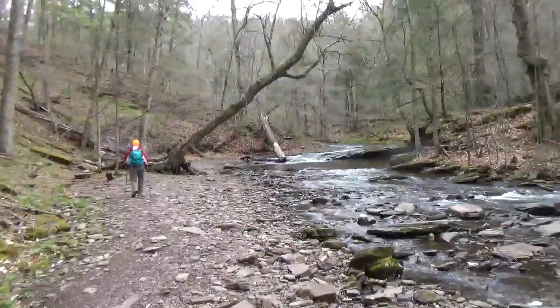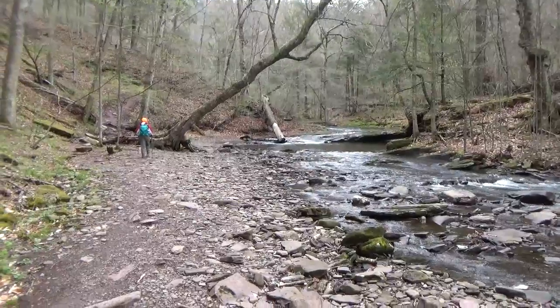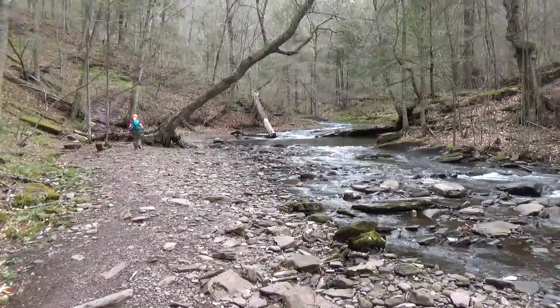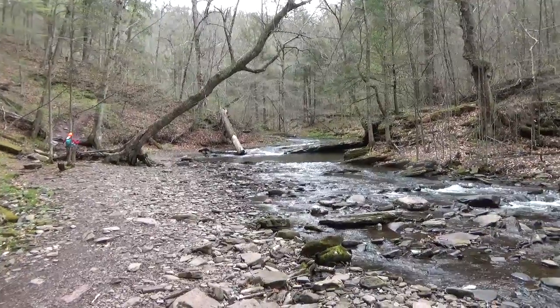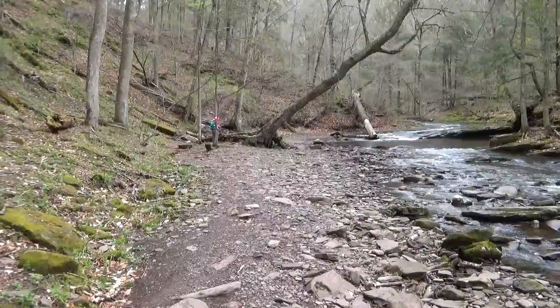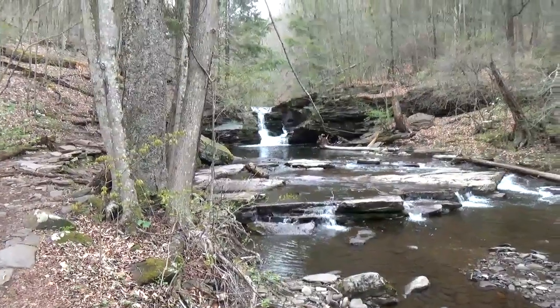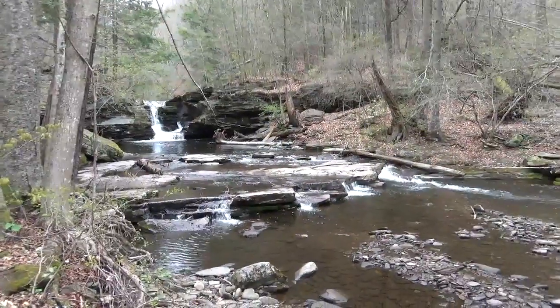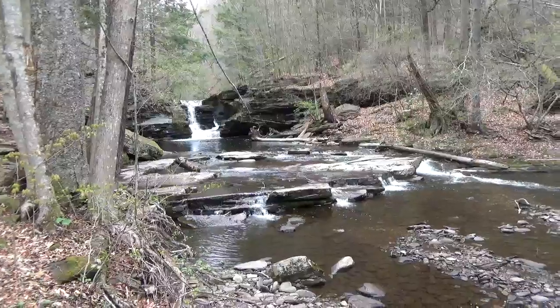Hey, there's still no waterfalls over there, eh? So it's going great as far as how's it going. But there's no falls. I think maybe we took a left turn, eh? So what's the name of this waterfall?